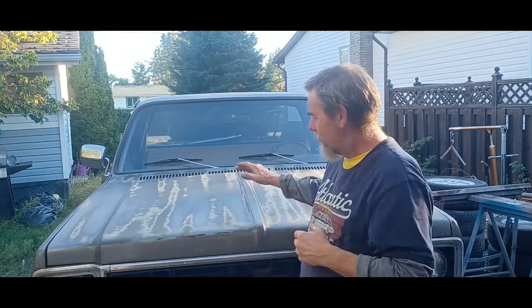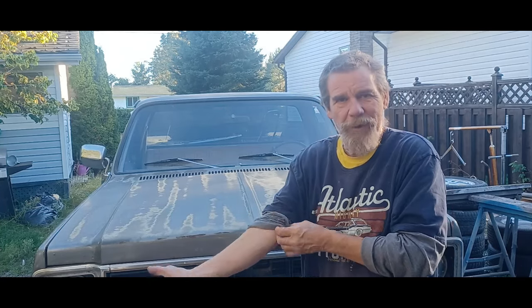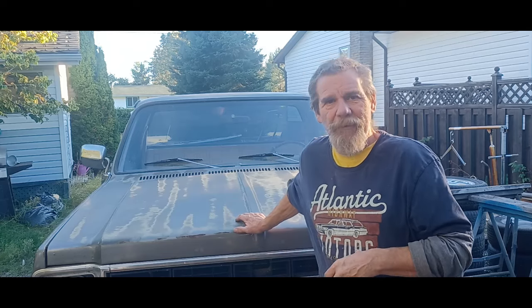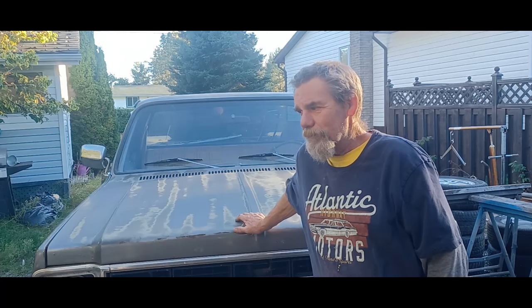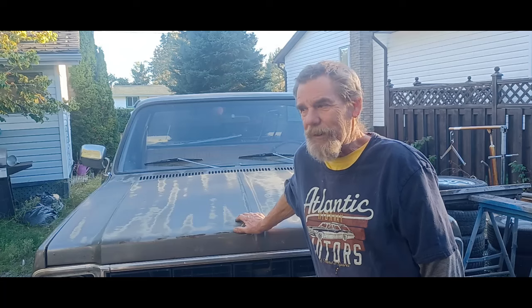All right, so here we go. My daily driver. 1978 Chevy square body pickup, regular cab, long box. This one has a 305 in it that's getting pretty tired, so that's a long-term thing yet. It runs and drives. It'll get me through the winter the way it is.